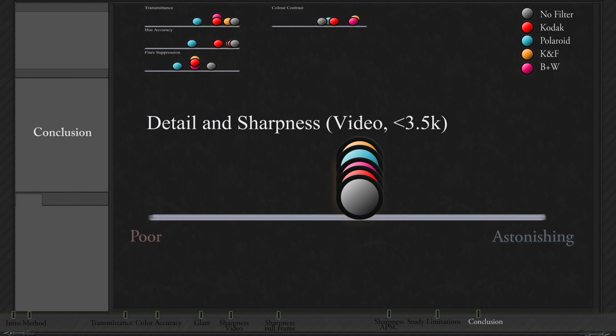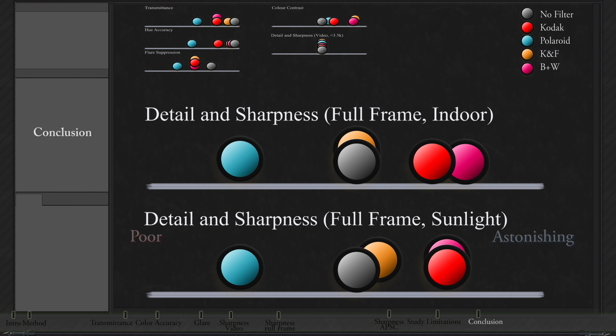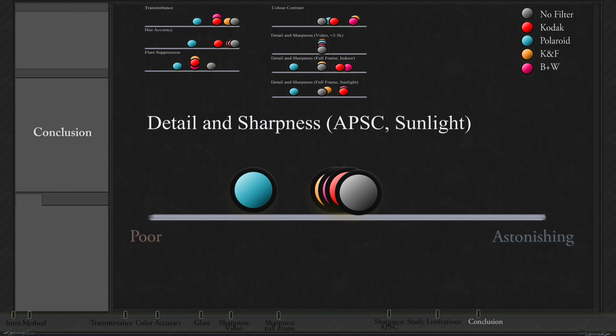Here's the good news for vloggers and video makers. You can save your money from getting an expensive UV filter for your lens, because in terms of image sharpness, they all look the same when shooting at or under 3.5K resolution. In both settings, Polaroid did not hold the detail from the original photos. But don't get me wrong, Polaroid does have its own value even if it always generates a hazy, fuzzy image. Maybe you can save some of your time if you have to smooth out your subject anyway later in your post-processing.